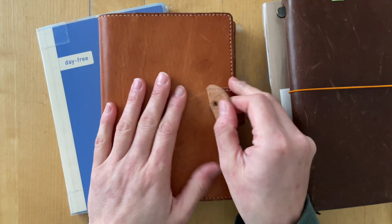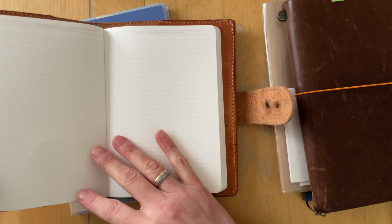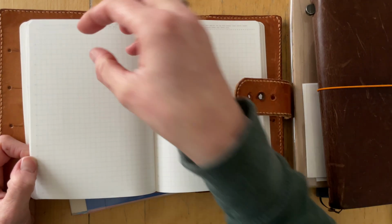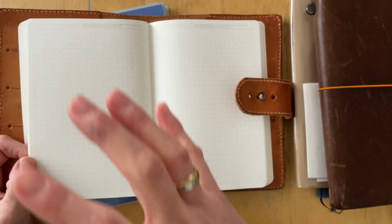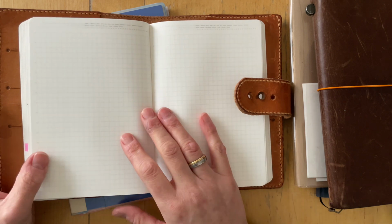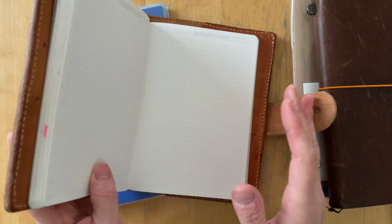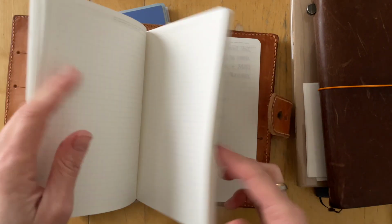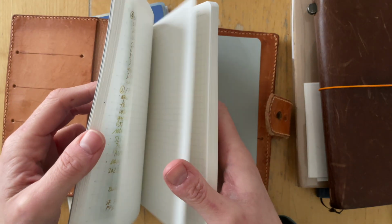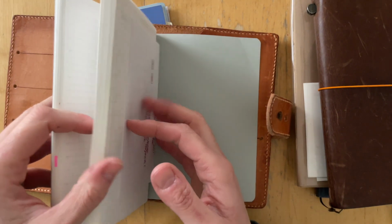This is my notebook where I take notes on videos when I want to say specific things. I write them down here first so that the video has some structure. Not for this one because I already know exactly what I want to say, but that's what I use this for. I started using this in January of 2022. It still has a lot of life in it, and so I'm just going to keep on using this.